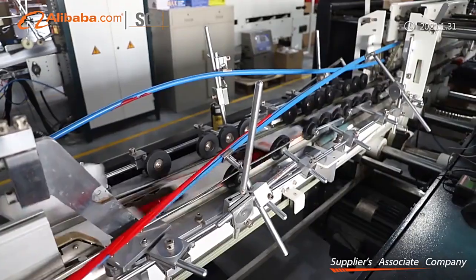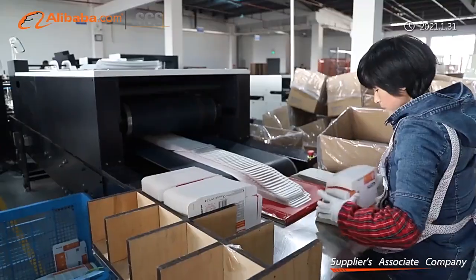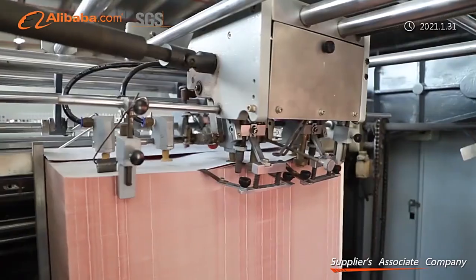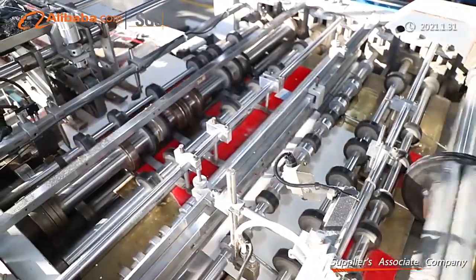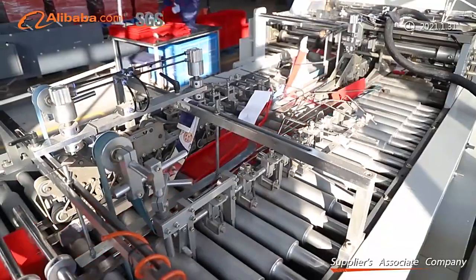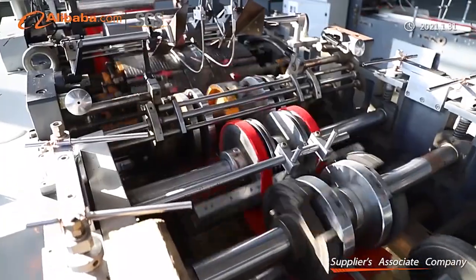There are also automatic folding box machines and automatic assembly machines in our factory. A high degree of automation will greatly reduce costs and bring customers high quality and competitive price products. Quality and service are our most valued commitments.